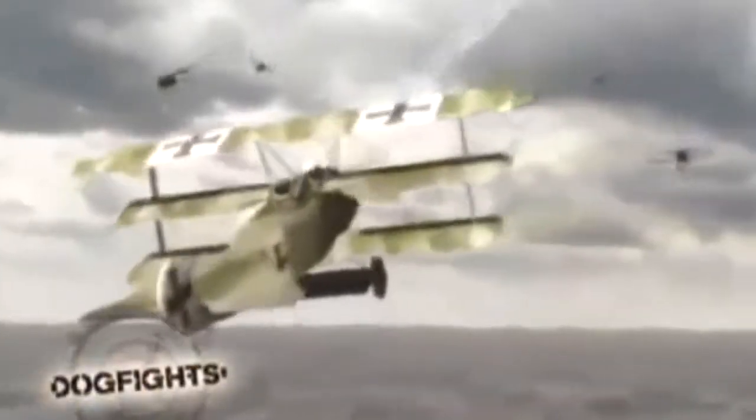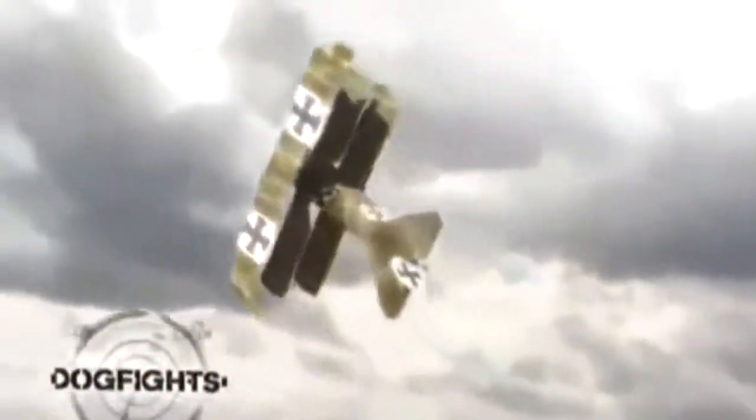September 23rd, 1917. In the midst of a wild melee, famed German ace Werner Voss holds his own against no less than six top British aces. Voss savors the combat, superbly demonstrating the lethal effectiveness of his prototype Fokker triplane.